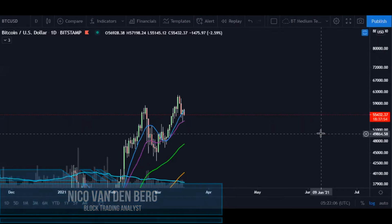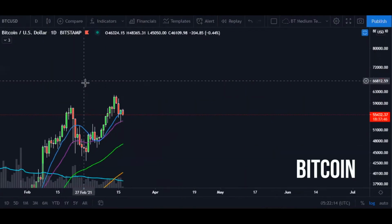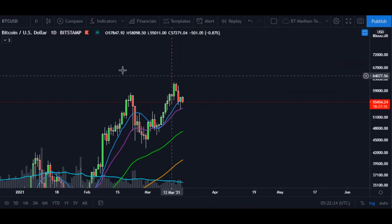Today is the 17th of March 2021 and we're going to start off on Bitcoin on the daily chart here. First things first, like I said yesterday, I do expect a short-term bounce, at least with the first touch of the 21 exponential. We did see that yesterday.